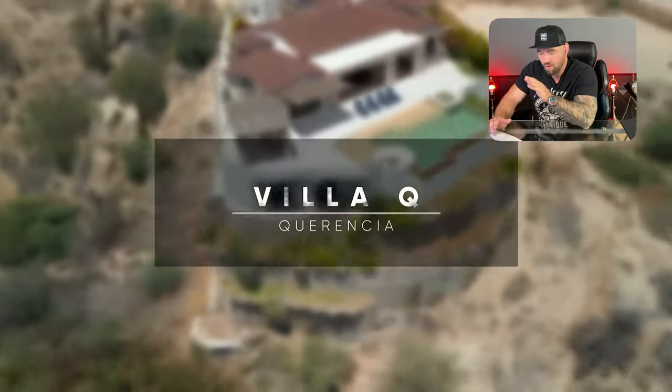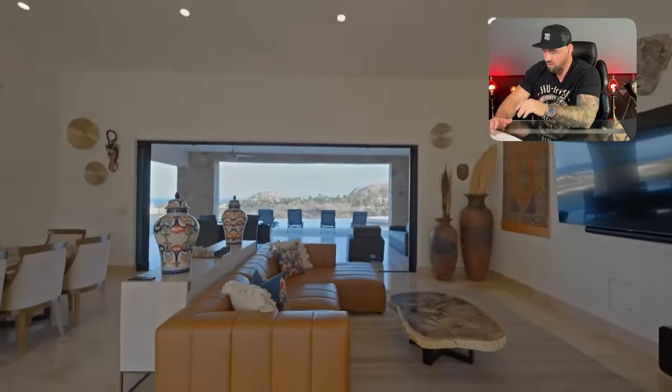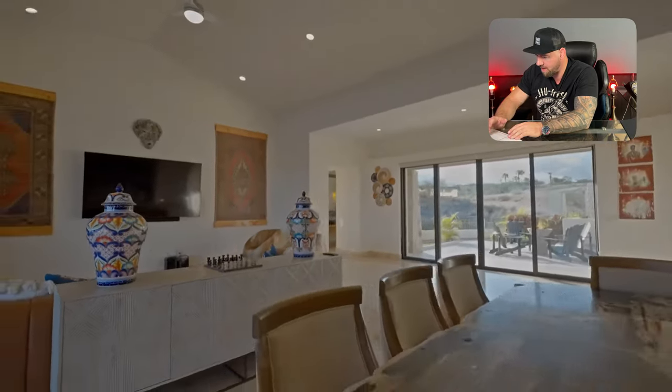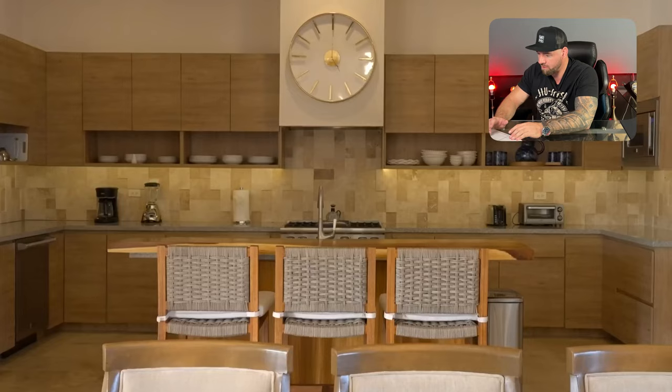This thing is built on a cliff, and the retainer wall alone was like $1 million. The photos don't quite do it justice. You really need to see the property. They did a style. Every room has its own style. Like this one kind of has an African feel to it.